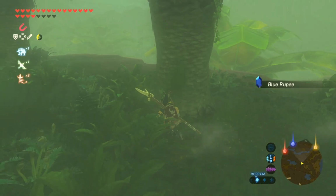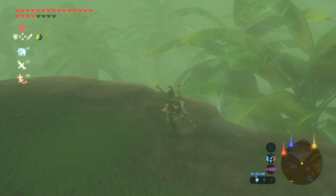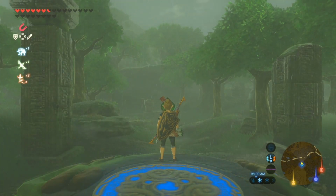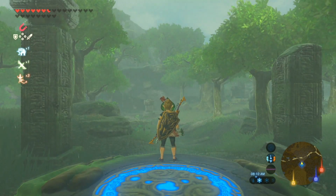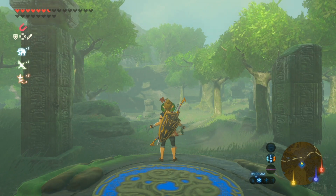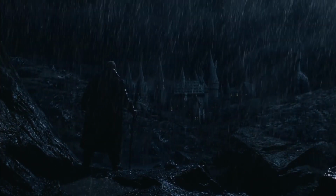Number 7. Weather. As I mentioned in my previous video about the weather in Hogwarts Legacy, advanced weather systems are very common in today's open-world games. They have been there for over a decade. So I expect Hogwarts Legacy to have different weather patterns to be present in the game, which would also impact the gameplay itself. Just basically show me a shot with the rain, and that will be enough.